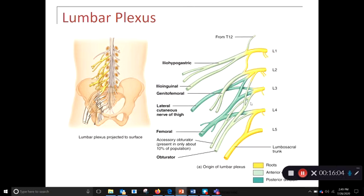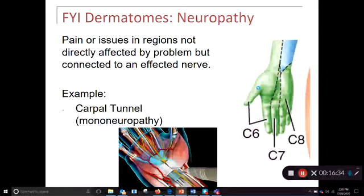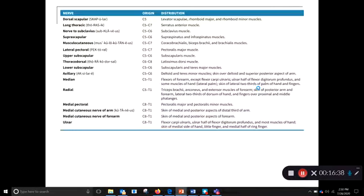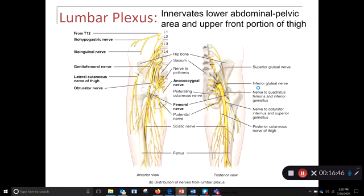You'll see if we go back to that lumbar, L1, L2, L3, L4 have a lot to do with the front portion of your leg along with the upper portion of your hips and the anterior portion of your hips. So it has a lot of that sensation. It has a lot of the maintaining that pelvic space. So that is L1 through L5. Hence lumbar plexus.